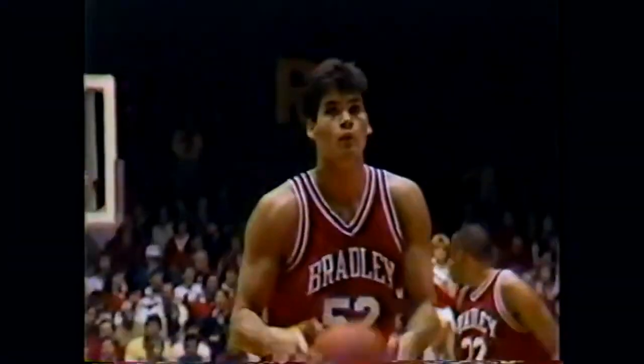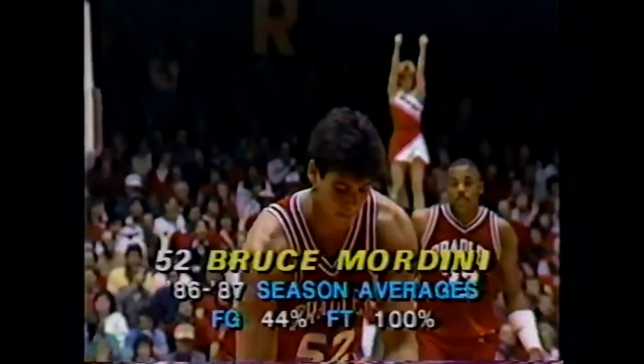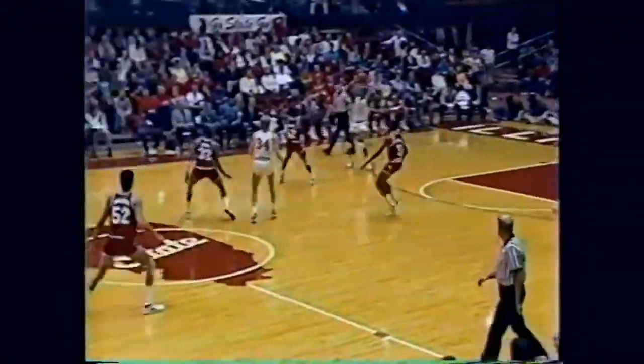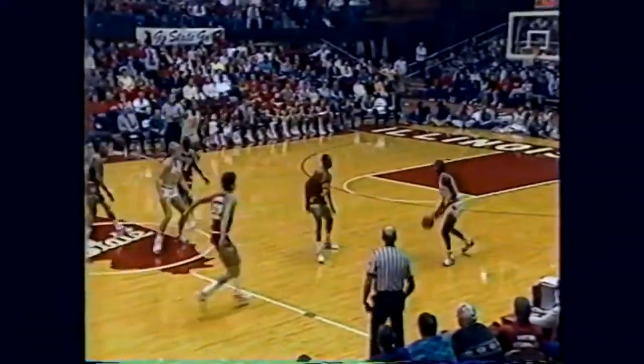Mordini shooting the 1-and-1. He was 2 for 2 his last time, now 3 for 3, and Mordini is impressing me. He's come in and done a good job. Well, he came in against UAB on Saturday and made some things happen for the Braves, and he's doing the same thing tonight. Mordini, just like a machine. Now 4 out of 4 from the foul line. It's 24-19 Bradley, 8:20 on the clock.